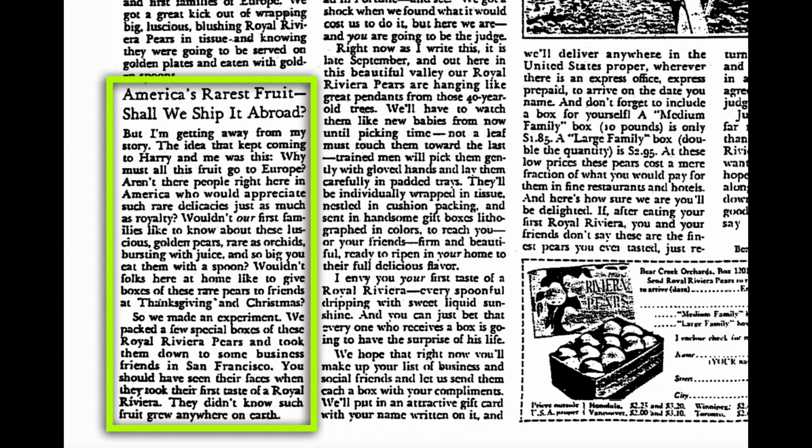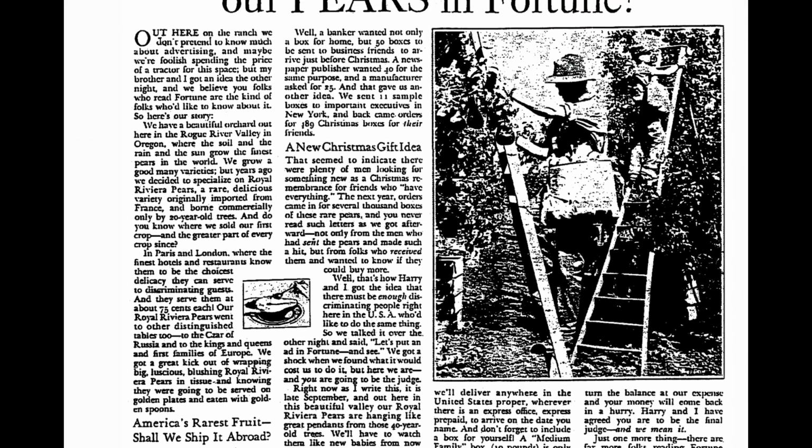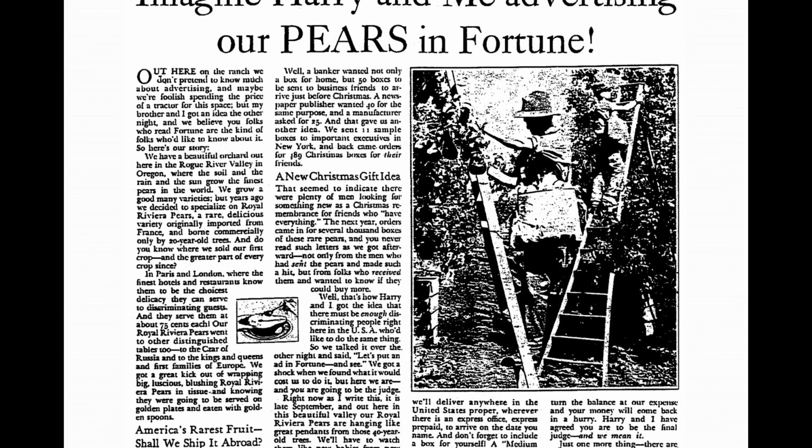Wouldn't our first families like to know that the luscious golden pears, rare as orchids, bursting with juice, and so big that you could eat them with a spoon? Wouldn't folks here at home like to give boxes of these rare pears to friends at Thanksgiving and Christmas?" So they're really starting to paint a visceral reaction to this, that these pears are so big and juicy and luscious that you can eat them with a spoon.